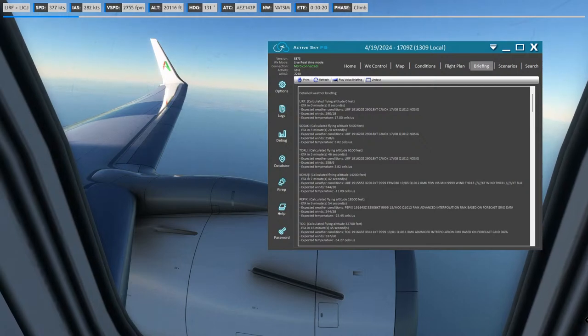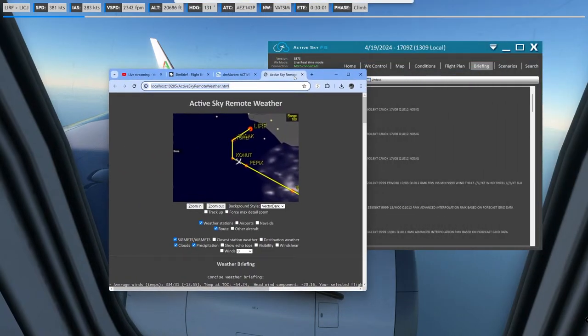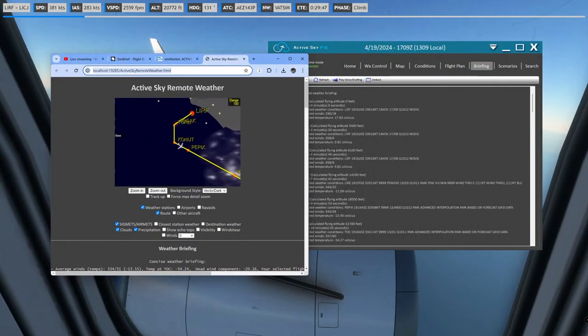They're also working on an API for the weather radar. Right now we do have a sort of a weather radar. It's called AS Weather Web Companion, and it shows up over here like this. As you can see, Active Sky Remote Weather, they're working on an API. It's gonna show the clouds. As you can see, you can choose what to see, segments, clouds, and they're gonna try to improve.